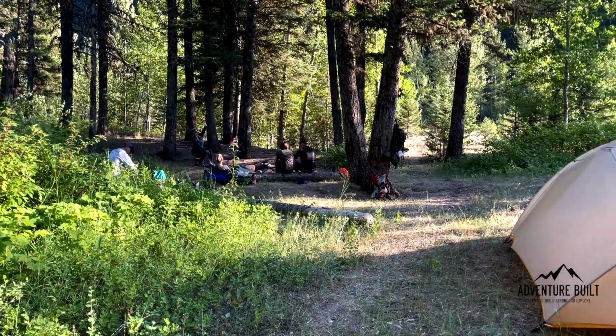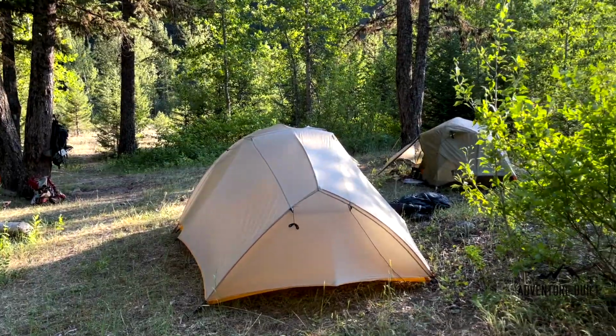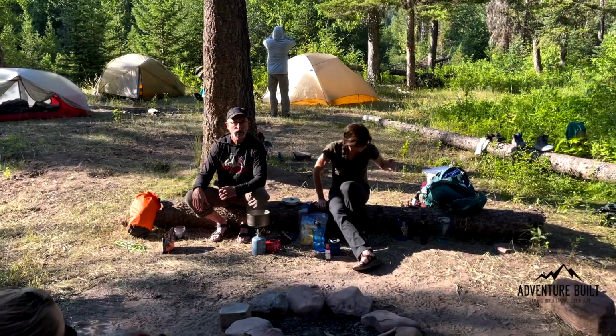We got into camp after a 13-mile day. We literally did a half marathon today. It was crazy. All of the ups and downs. We did 4 different mountain, not peaks, but definitely went really high on these mountains. So it was just a super, super bomber day. So right now we're just hanging out, getting ready for tomorrow.